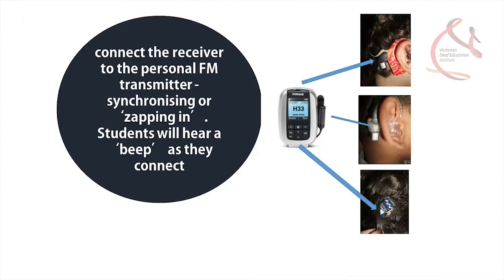When we connect the student's receiver to the transmitter, we sometimes refer to this process as synchronizing or zapping in. This means that the devices will connect to each other. The students will hear a beep when this happens.